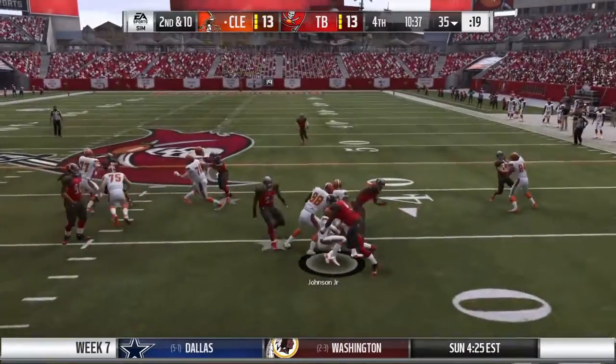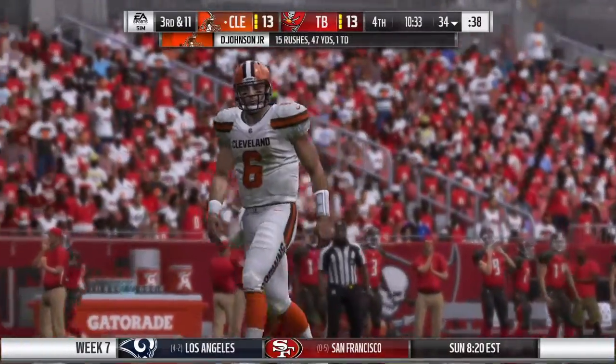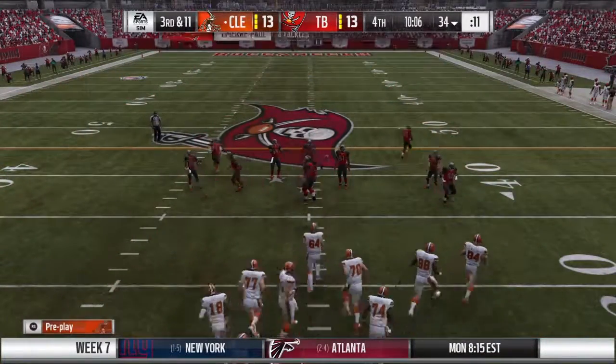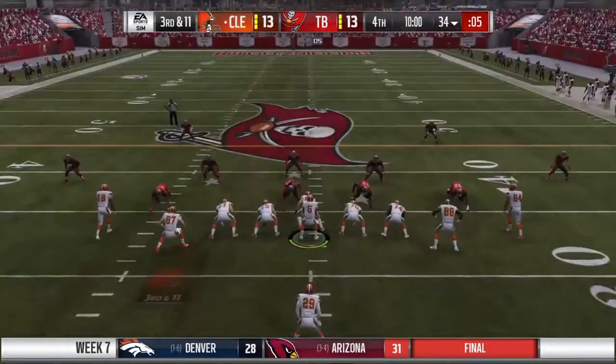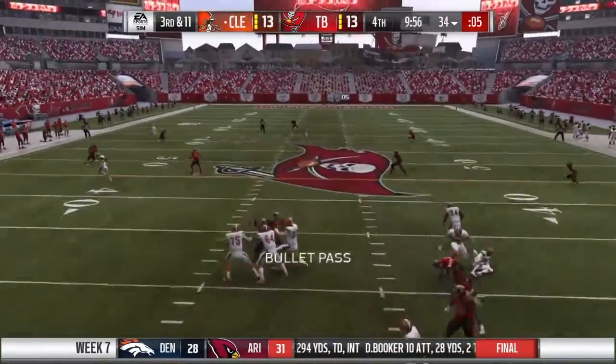On 2nd down, Johnson. And he will lose yardage back to the 34-yard line. That'll be a loss of a yard, and it leads to a third down. Anytime you call an inside running play, you just know there should be a lot of congestion there. You're counting on your offensive line to take control of the line of scrimmage. That didn't happen in this case, and that play got bottled up.